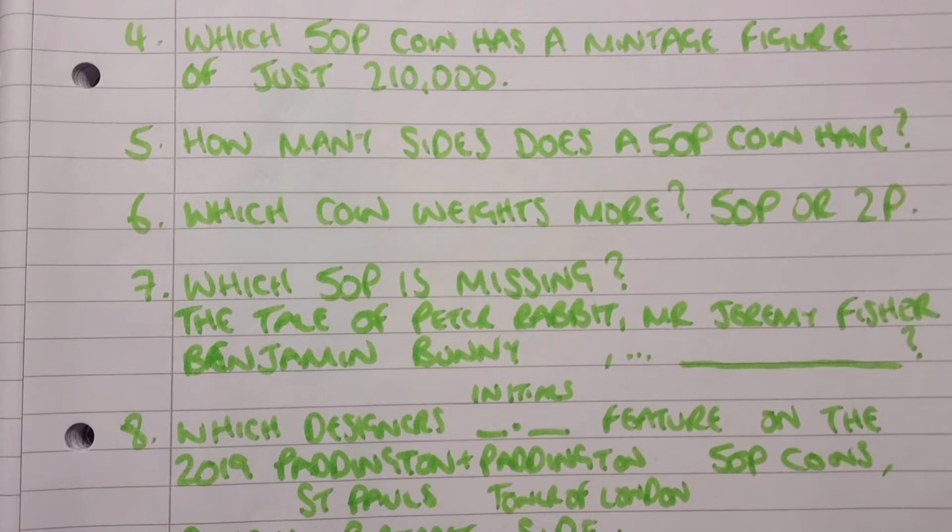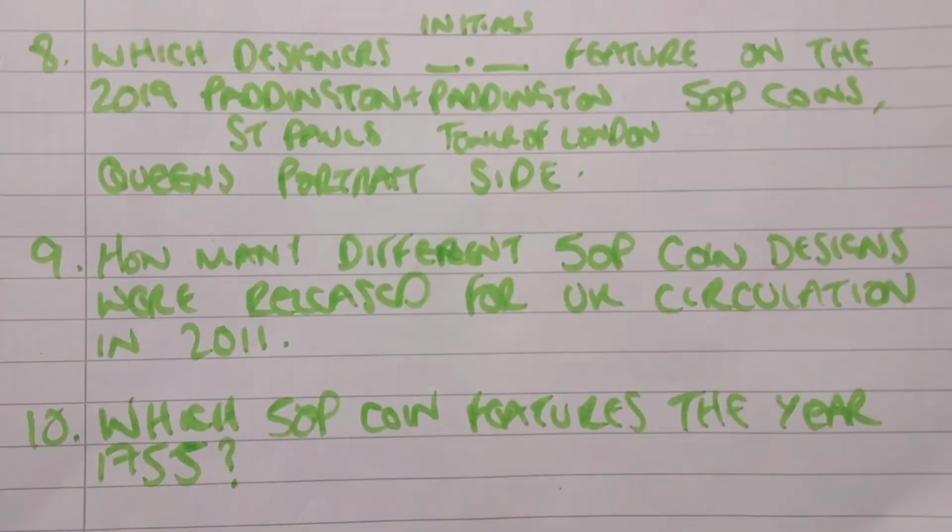Number seven, which 50p coin is missing from the sequence? The Tale of Peter Rabbit, the Mr. Jeremy Fisher, the Benjamin Bunny, and what is the fourth coin which is missing?